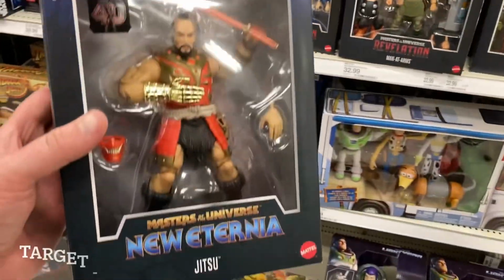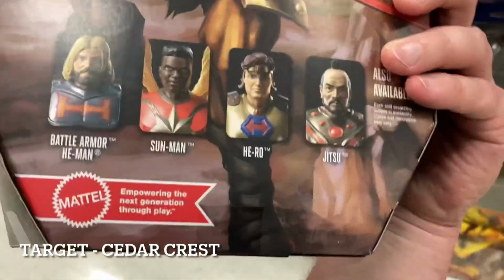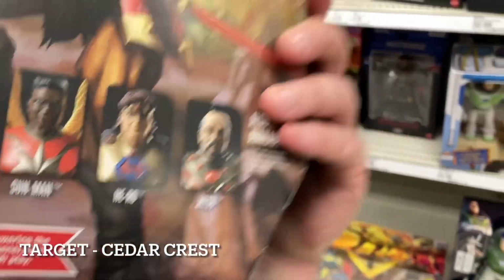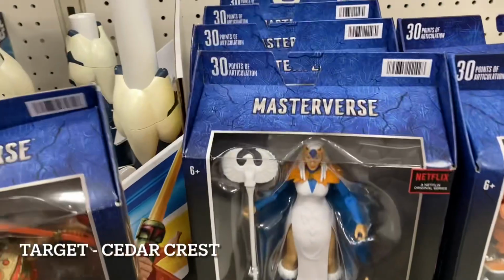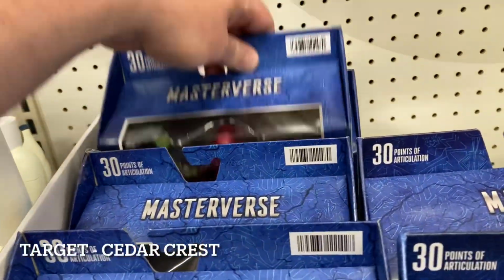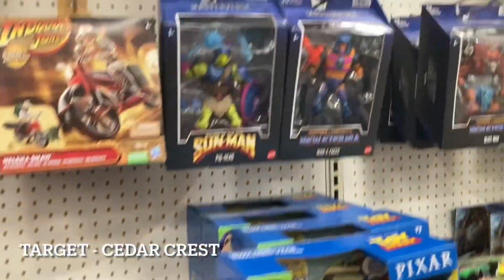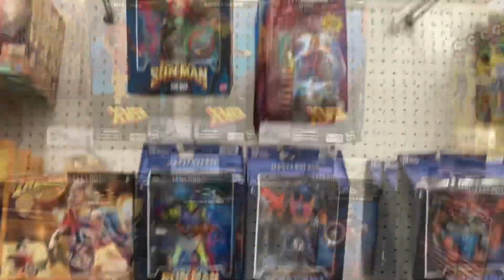I'm still here because they just found this stuff back behind some older ones. So Jitsu also in the house. So definitely new stuff here popping up in the store for MOTU. Again, I'm not in on these lines. I don't really collect them anymore. I think I picked up a couple early on and just kind of got out of it to stay in my lane, but these four look pretty good together. What can I say?